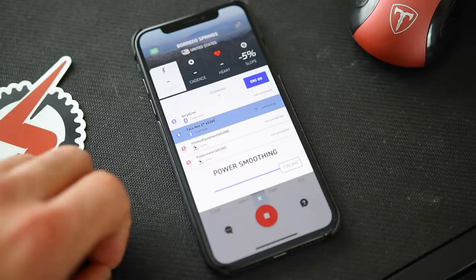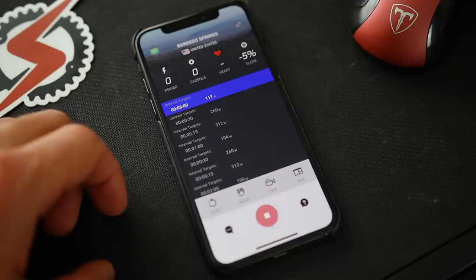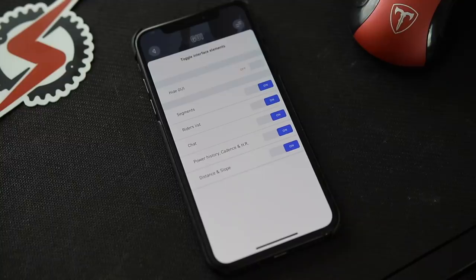Also, with the app, you can control all aspects of the game. Also, the riding camera angle. They have a lot of different camera angles that you can select, and you can toggle on and off the information you want to see on the screen. So if you do not want to see the riders nearby screen, you can toggle that one off and it's no longer there anymore.